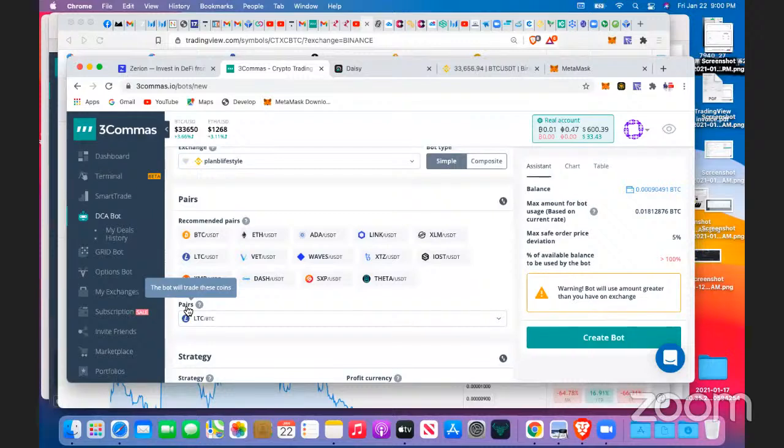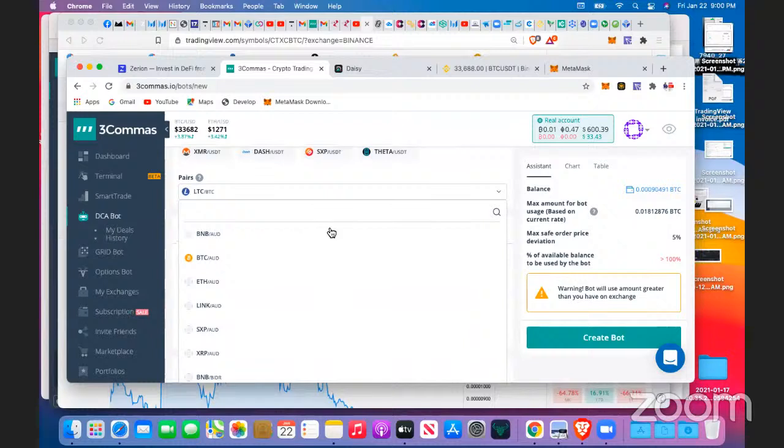Now listen, anything you do not understand, there's always a question mark around it. Hover your cursor around it and it's going to tell you what that thing is all about, okay? So always read. Now, assuming I want to enter a trade and the coin I want to trade is not here, what am I going to do? Under these peers, I select this drop-down button and type the coin I want to trade.